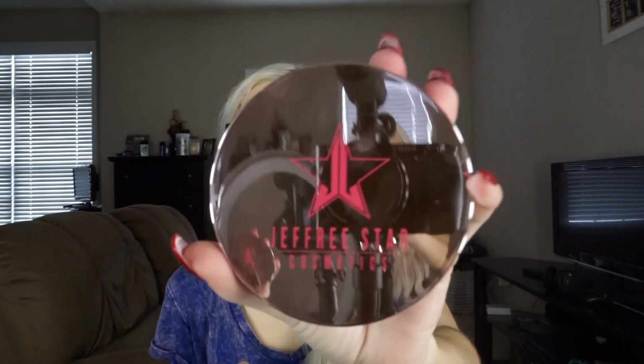Y'all are gonna be shocked about this highlighter. Jeffree Star highlighter in Snowcone. This is his summer shade. I still use it. It's not that I hate it. I was a little bit disappointed in this one. To me, it's pigmented, but it's not as buttery as his other ones. Like, look, that's very pigmented. It's not as buttery as the other ones. It's not as blinding as the other ones are.